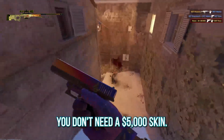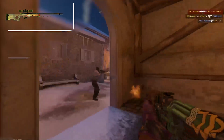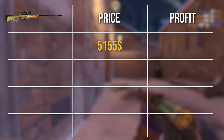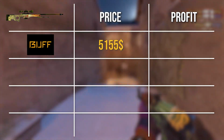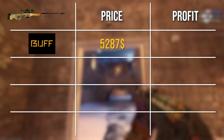Don't worry, you don't need a $5,000 skin, just that you understand the principle. The field tested Dragon Lore is $5,155 on Buff at the moment. So if we buy the balance from a trader or just sell items, we have to spend in total $5,287.